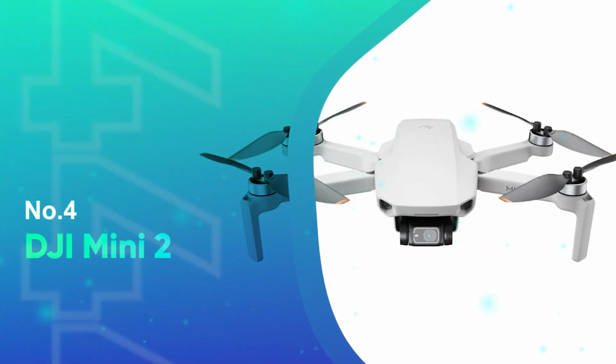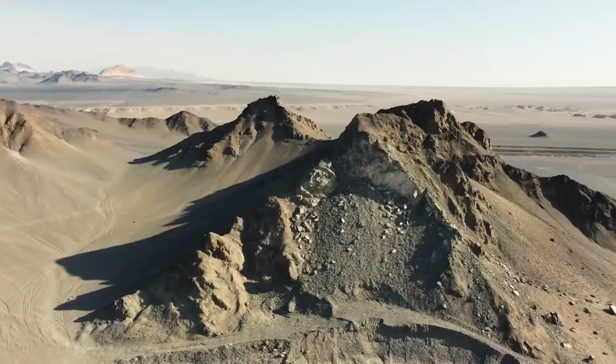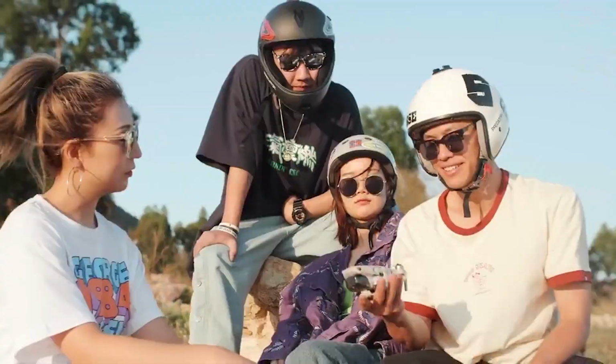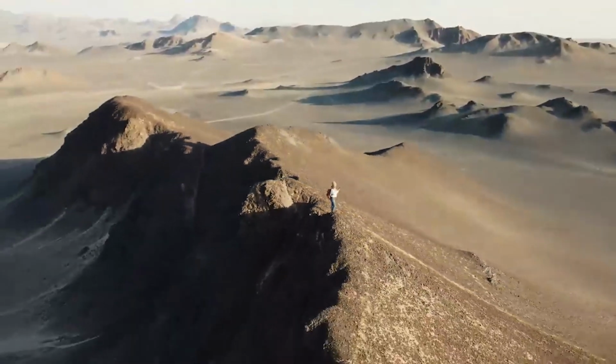Number 4. DJI Mini 2. DJI defined compact quality camera drones as something which could appeal to and be understood by everyday consumers in the Mavic in 2016, but price and more recently weight limits kept some consumers away. Drones over 250 grams now require registration and a small fee in most countries.